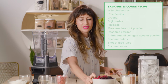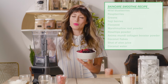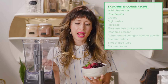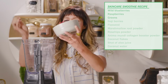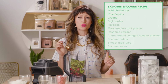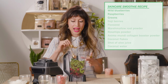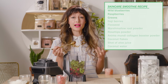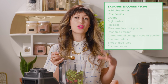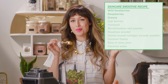So first things first, my favorite base for smoothies, period, is some great berries, right? So we have wild blueberries, raspberries, and then greens always. So spinach in here. So your berries and your greens are antioxidant rich and really nourishing. And actually, when we blend things up, we make them more digestible. So that's an easier way to absorb all the nutrients, which will show up in the skin.